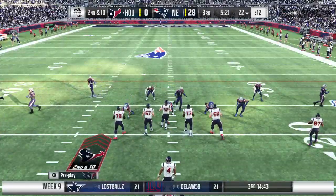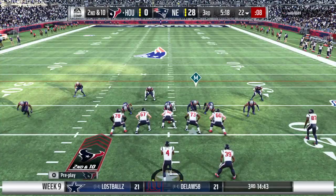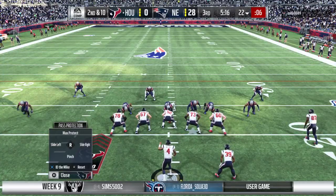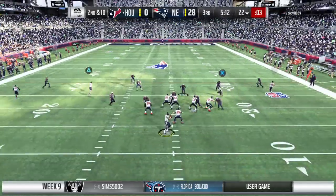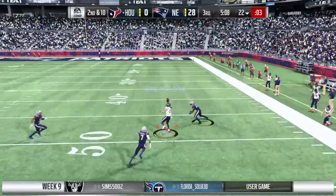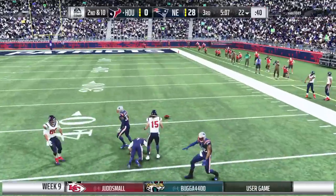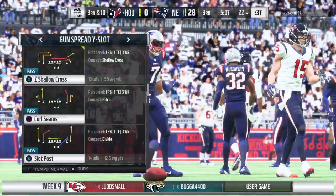Come back, come back. Down. Blue 80. Blue 80. On 2nd down, here's Watson. And he drops it incomplete. And their struggles continue here.